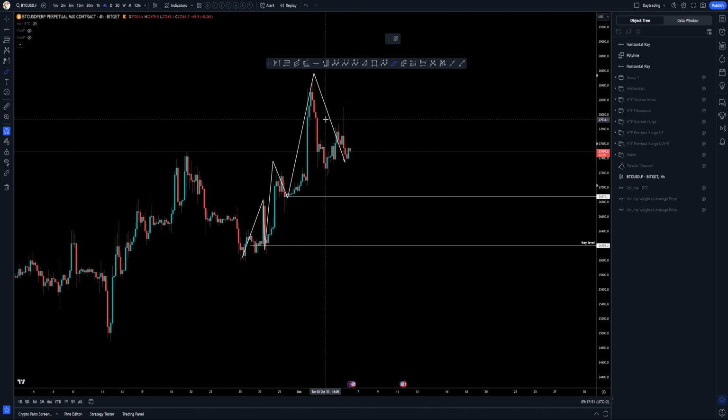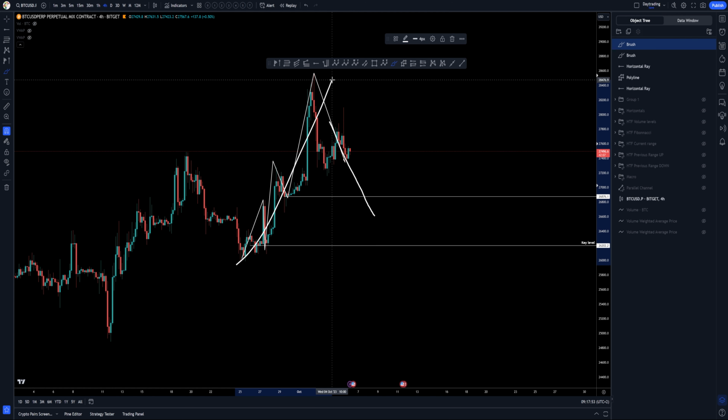$26,876. That is where we can say, like, okay, this move is now over. And the probabilities increase a lot for us to at least test this key level, if not break it, right?